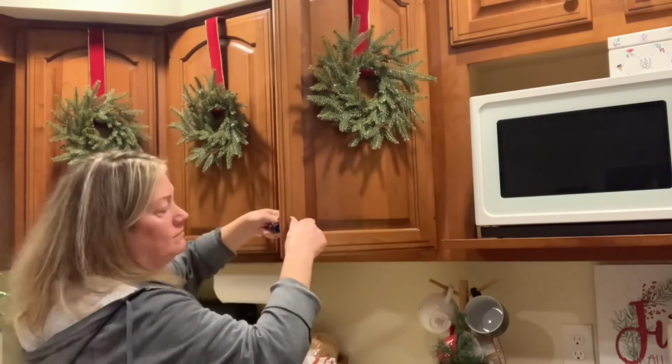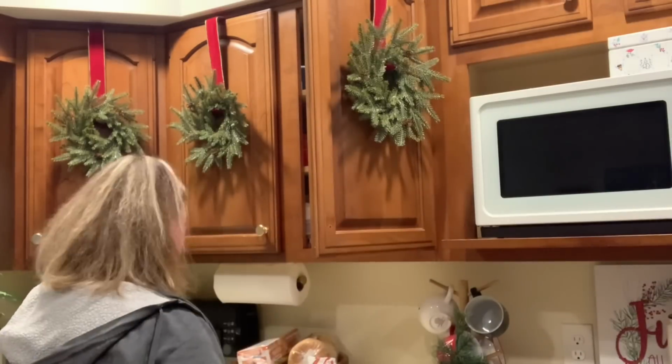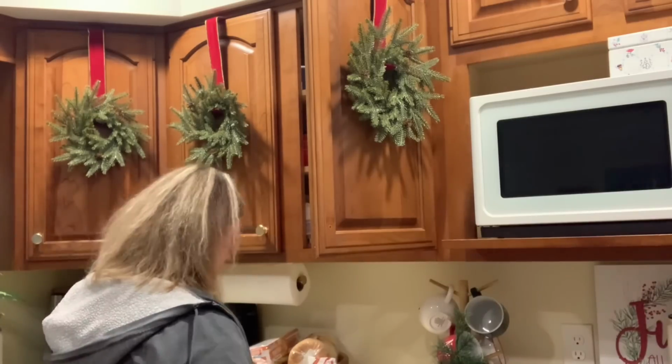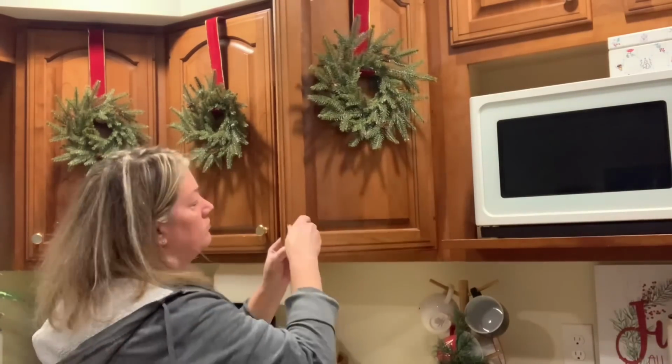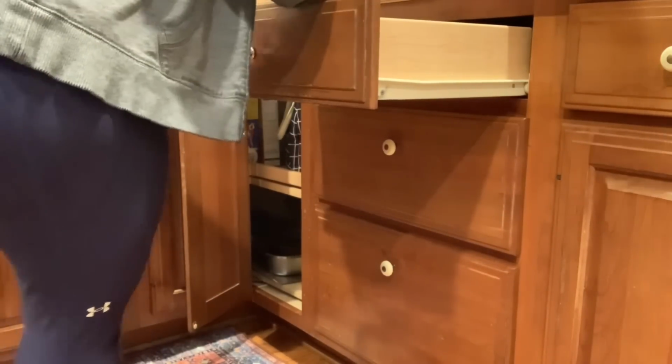Some of them I didn't even need the screwdriver for, and some of them were stuck in a little more, and I did need the screwdriver. Now, the pulls, those were easy because they fit right into the existing screws, so I didn't even use the screws that came with the pulls. But the knobs, I did need to use the screws that came with them.